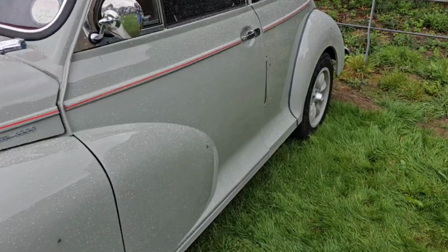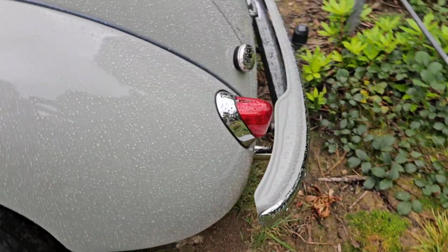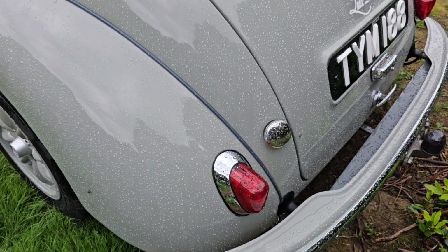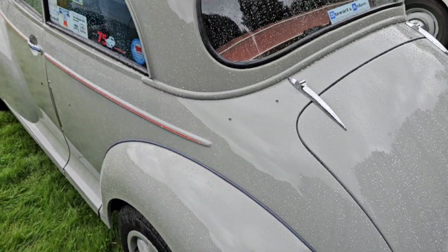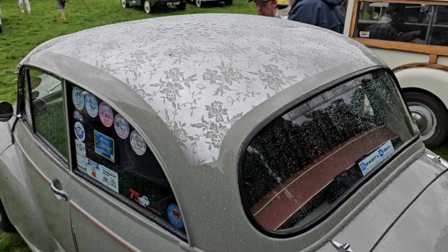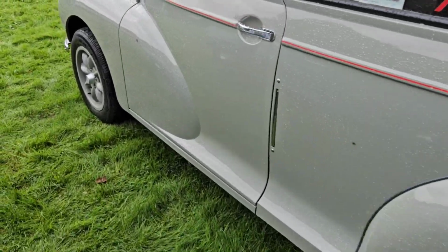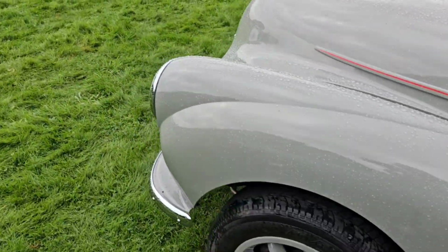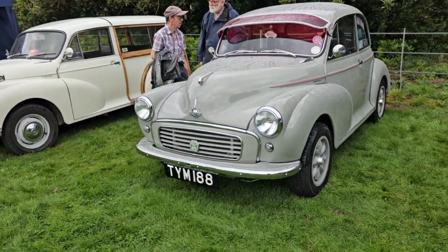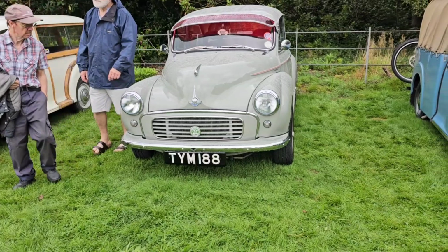Minor changes, we've still got trafficators rather than actual indicators, slightly different rear lamps, so I think may have come in on the Series 2, but yeah, indicators still not available. This one's slightly modified. Lewis at Whiteland Restorations painted that beautiful roof, and I really like the painted Mini lights on this example as well. It belongs to Ted, who also owns the Tourer we were just looking at, and I think runs the West Wales branch of the Morris Minor Owners Club. And it's a lovely car.